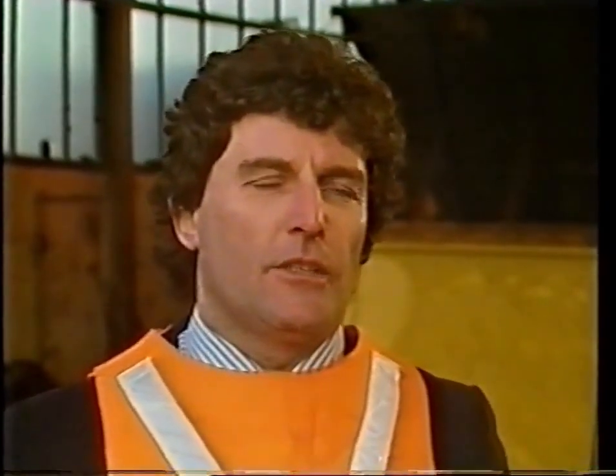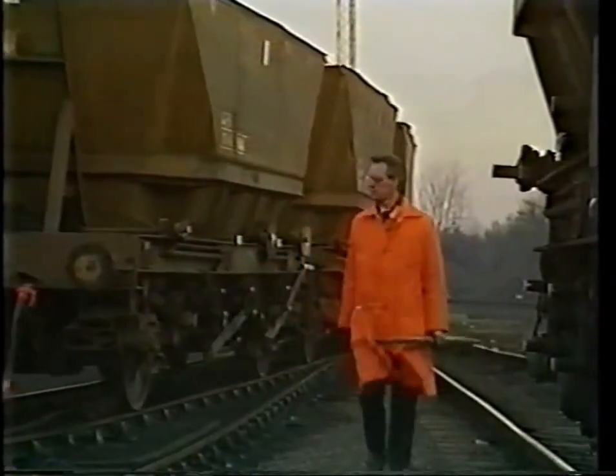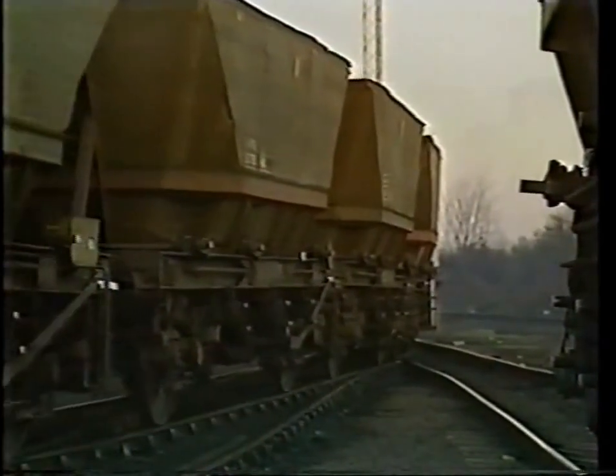The depot is running nearly 365 days a year. A small shutdown at Christmas, this is due to the colliery holidays, but the demand for coal is at a peak during the winter period, when we're required to move in the region of 500,000 tons of coal per week.